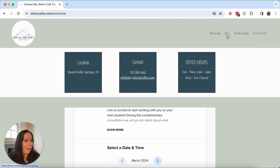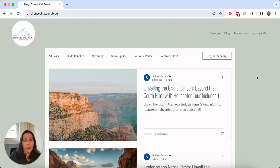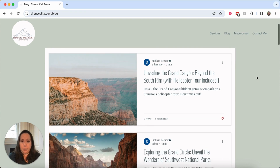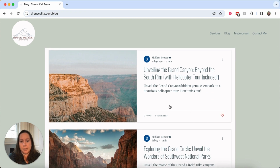And let's take a look at one more page here real quick, and that is your blog. So first of all, I love that you have a blog, and I can tell that you are actively blogging due to the dates on these. The one thing I would recommend here is that you go into your Wix blog editor and you take off this bottom section, the views, the comments, and the likes.